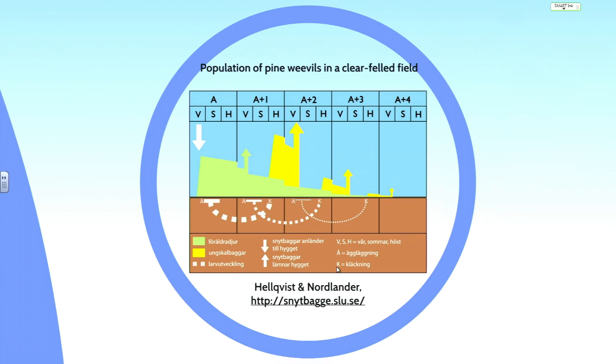So this is 1 year: spring, summer, autumn, and this is the first year after the cutting of the trees. So the pine weevils come flying in great numbers, and they mate and they lay eggs. That next year the larvae are developed to adult pine weevils, and they are depicted here as yellow.